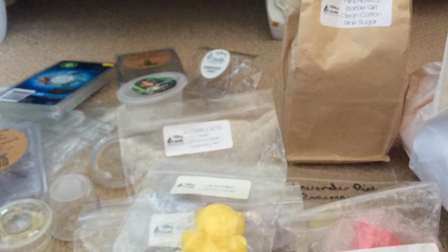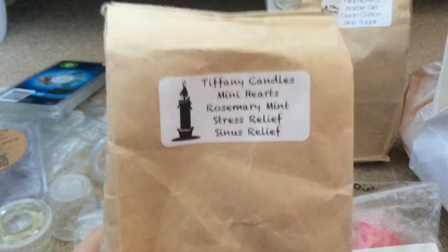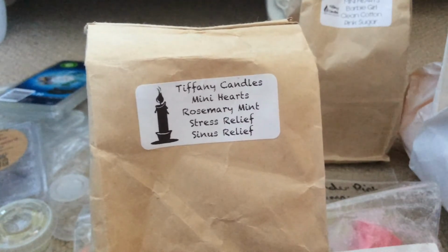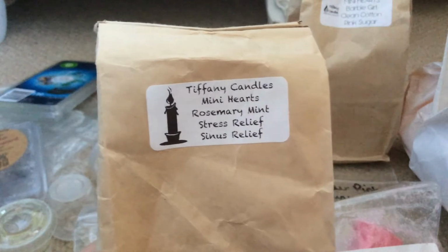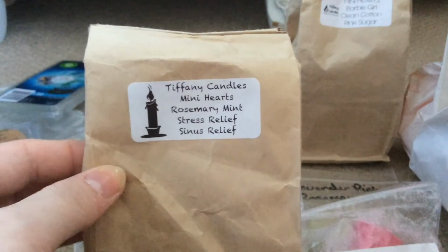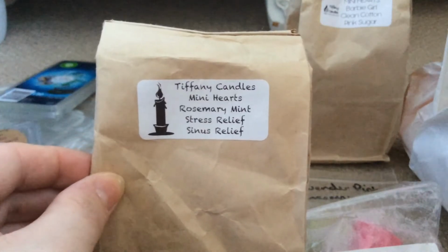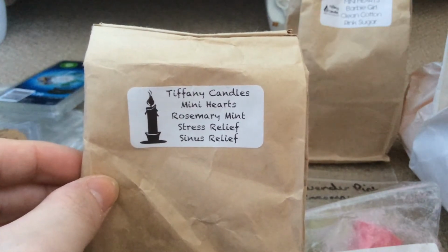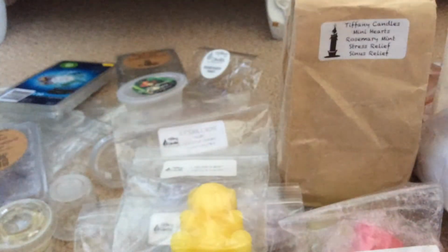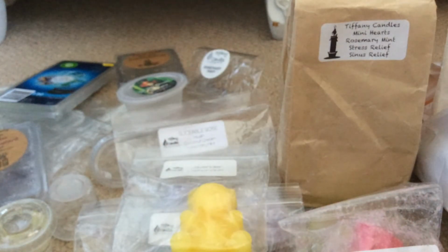Next one is another one from Tiffany's, and it is Rosemary Mint Sinus Relief and Stress Relief. This one I popped on Saturday when I was ill. I could not breathe through my nose and I felt really sick. So I thought this blend would actually really help me. And it did. It is mostly rosemary mint between all of the other scents, but it is a very strong throw. And it's a really nice one, that one. I'm glad I've got quite a big bag of that as well.